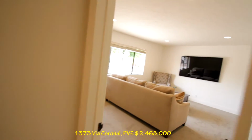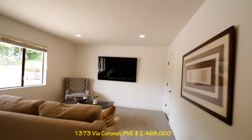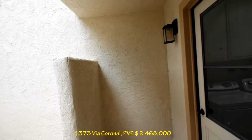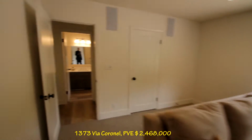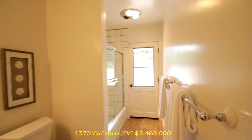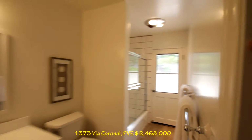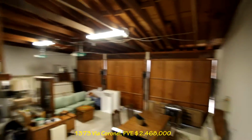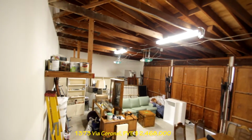Still going. So this is the back room. They're using it as a family room. Possibly could be a bedroom. Door to the outside. And the closet could be a bedroom. It's a big room. Another bath. Full tub. And a way to get outside. And here's laundry. And three bedrooms. Huge garage.